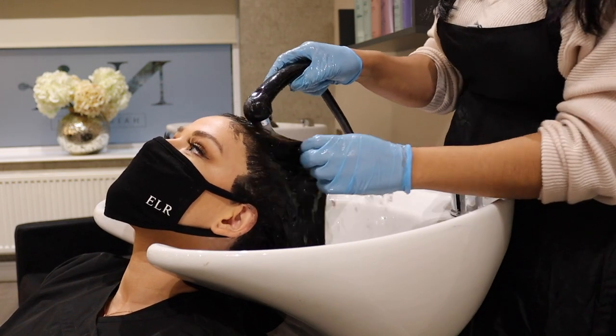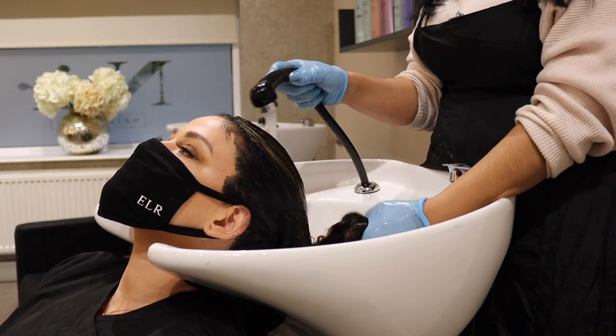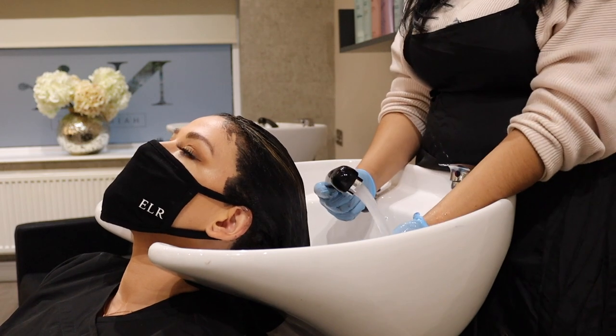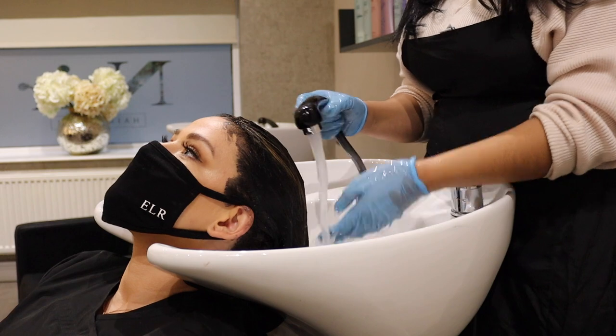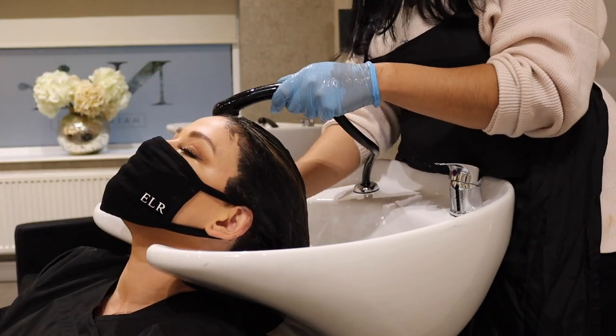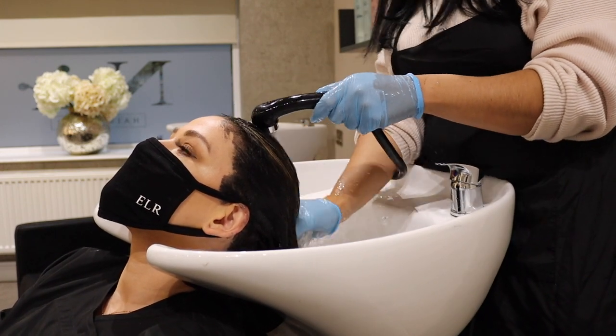So the toner on top is a Wella Colour Touch toner, which is called a 675, a rich brunette mahogany sort of brown, so that'll just give it that really soft touch rather than it being the blonde. So it's not too harsh, it's just a nice shiny gloss, and it's just a couple of shades lighter than your all over base colour.